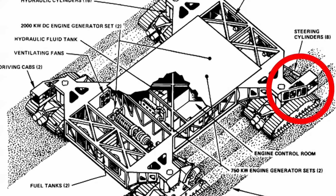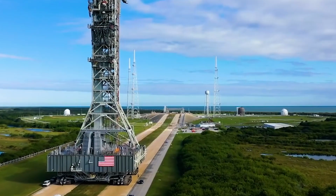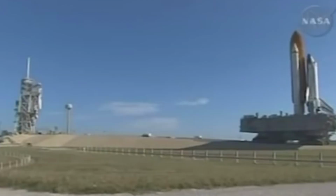So what they have is a driver compartment in the back. So he's pretty much going this way for the launch and this way on the way back. That's pretty cool. If you haven't noticed, right when you get up to the launch pad, about 1/4 mile away, there's an incline of about 5%. How does the crawler go up that without the rocket tilting over?